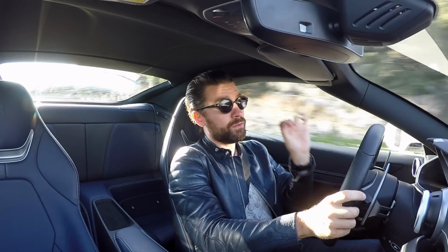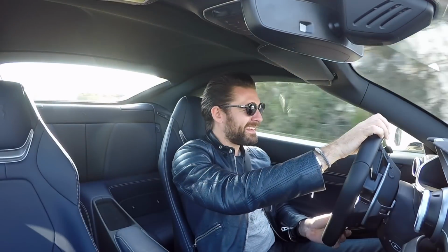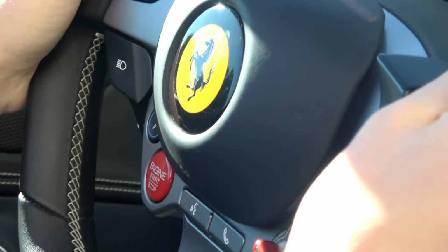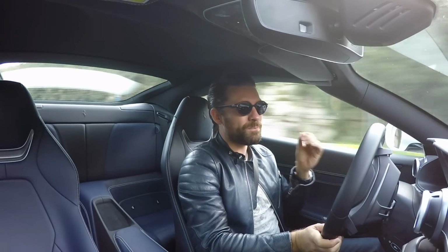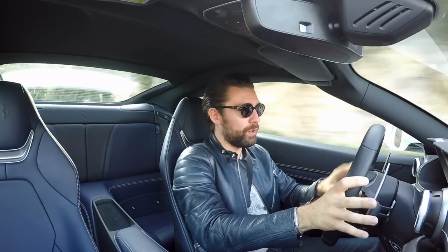And while the original California had a naturally aspirated V8 engine, and it kind of made up for its softer GT traits by having audible delight, the California T for me fell short and basically was a lovely Grand Tourer, but lacked the sort of sparkle that I typically expect out of a prancing horse.